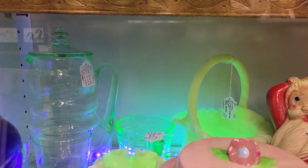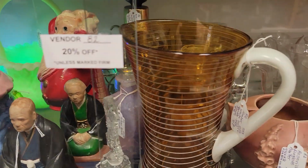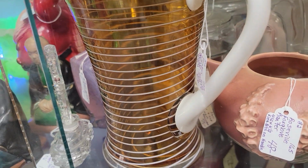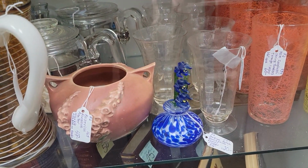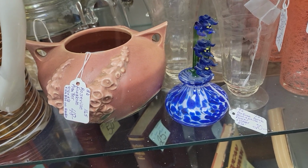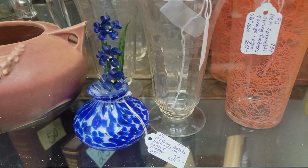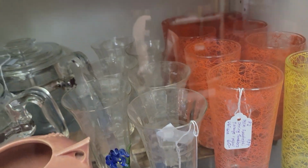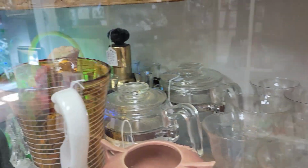So that you can see the uranium, we do have the black light in here. And I'm just going to come over to this side and I will turn off that black light so you can see these items. And again, you're going to take 20% off of those prices. So 20 becomes 16 on that unusual perfume bottle there with the flower stopper. 60 becomes 48 for the spaghetti styled tumblers there.